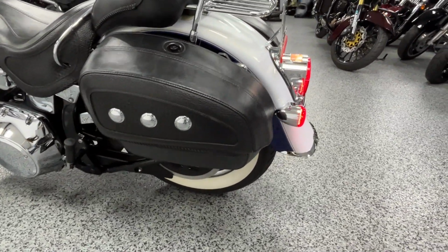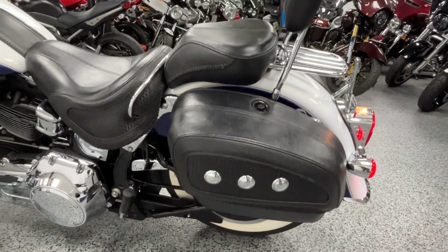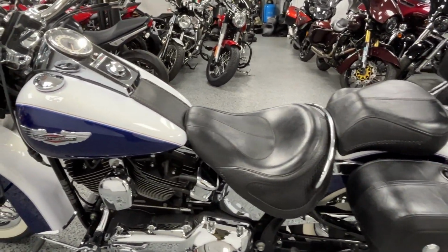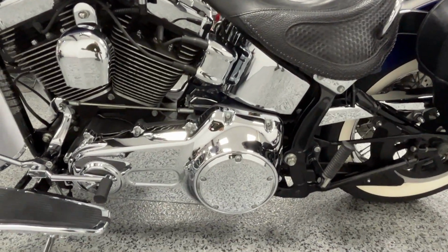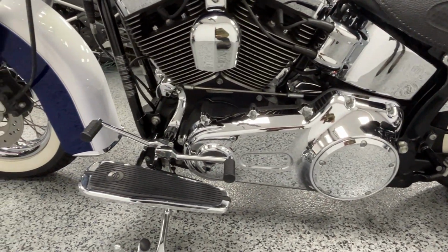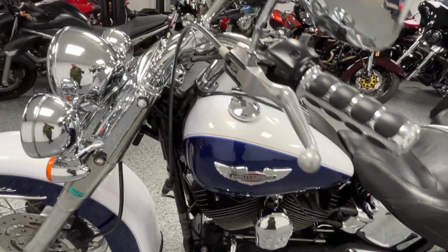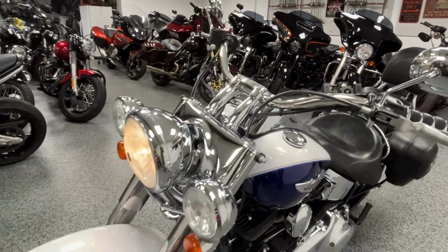You see it's got the real fat white wall tires. Gives it a nice classic look. But as I said, it has a low seat height. This is a great bike for somebody just jumping up to a Softail. Girls tend to head towards the Softail Deluxe.